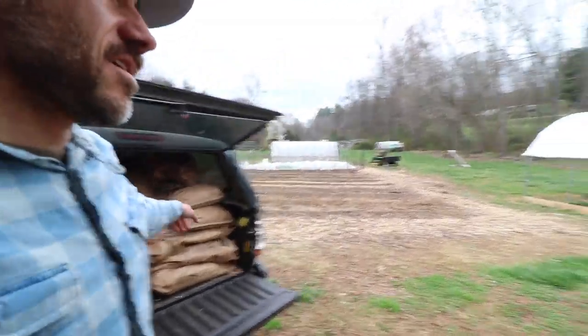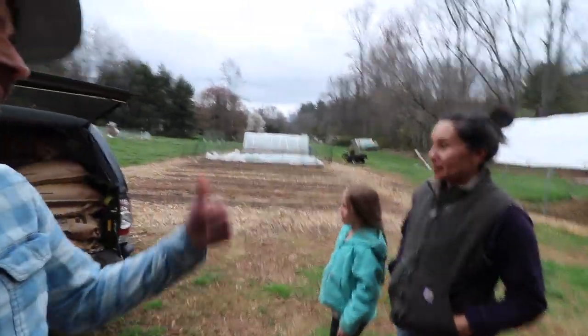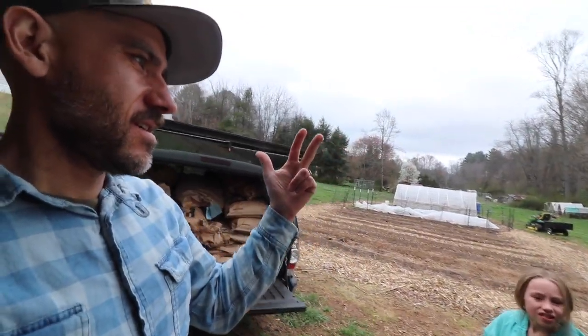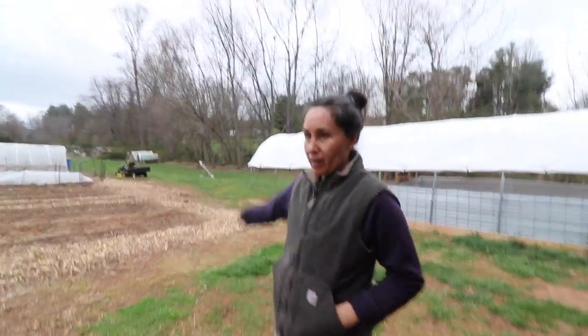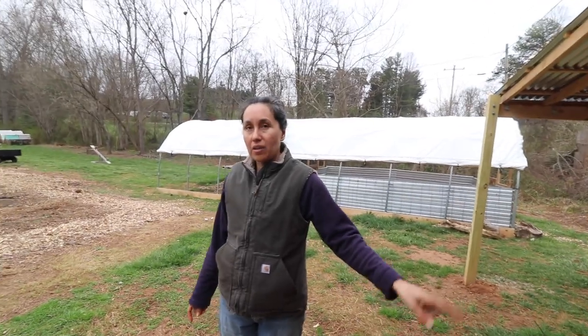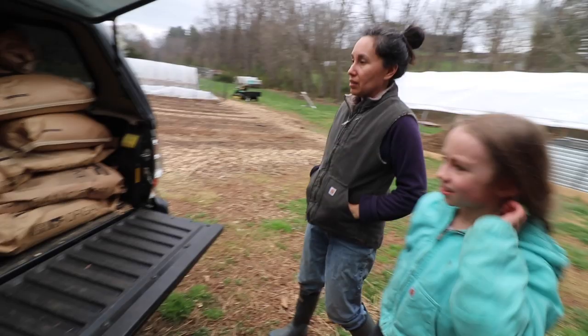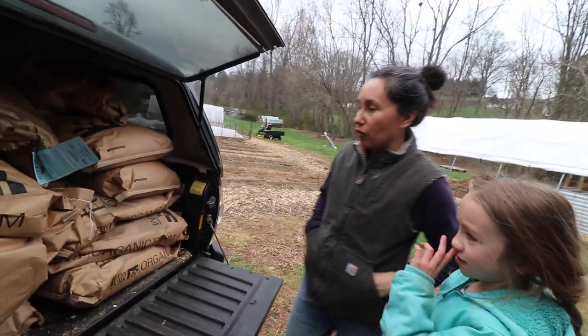All right, so they're all mixed in here. Okay. Pig feed, broiler feed, and we have egg layer feed. So we could put the pig feed over there. Yes. And then the layer and the broiler feed over here. Yeah. Can I help? Yeah. They're real heavy bags, okay? And we have to be careful not to tear them.